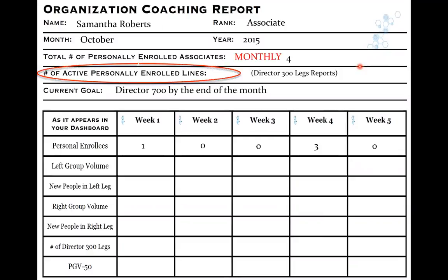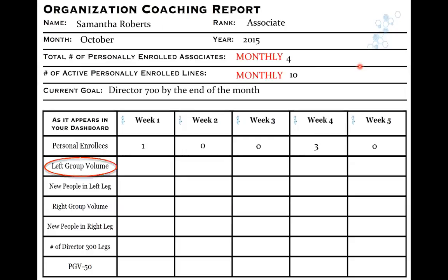The next thing, as we already talked about, is the number of active personally enrolled legs. Once again, this is a reminder: you go to the Director 300 report, and that will help you to figure that out. So let's take a look next at left group volume and new people on the left. Now this is really important.